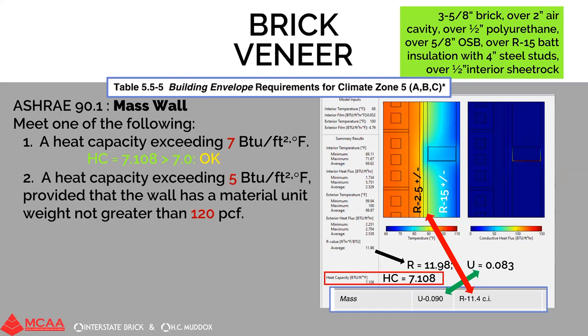The other option is if you have lighter material, not greater than 120 pounds per cubic foot, you have to have at least a heat capacity of 5. So we already know we have a heat capacity of 7, so we need to check to see what the unit weight of the wall is. So we add up all the wall thicknesses. We got 3 5/8 for the brick, 2 inches for air, 1/2 inch for insulation. I threw in 1/8 of an inch for the weather resistant barrier. Then you got the exterior sheathing at 5/8, 4-inch studs, 1/2 inch interior sheetrock is a total of 11.375 inches, or roughly 0.95 feet thick.